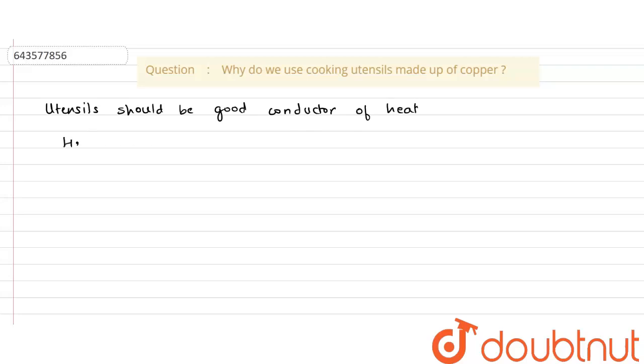Because heating food makes the cooking fast, right? So if there is more heat, then it will cook fast. If there is less heat, then it will take more amount of time. So for there to be more heat, the utensil that we cook the food in should be a good conductor.